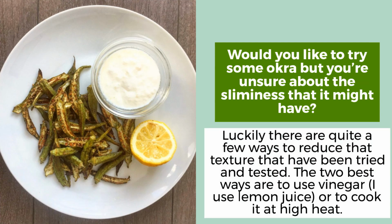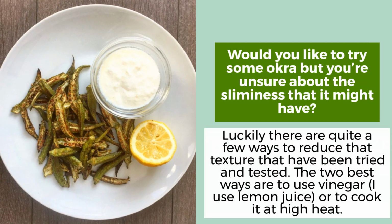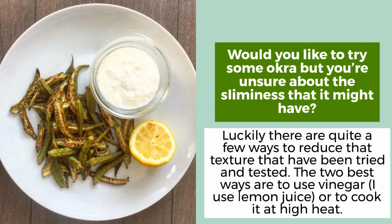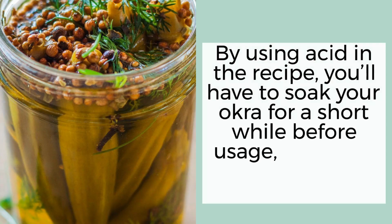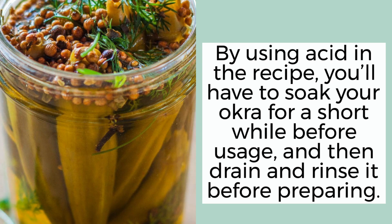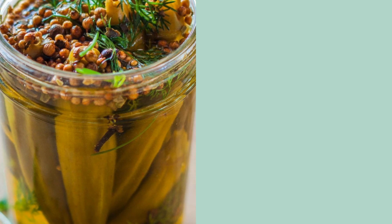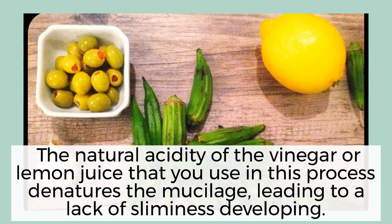Would you like to try some okra but you're unsure about the sliminess that it might have? Luckily there are quite a few ways to reduce that texture that have been tried and tested. The two best ways are to use vinegar or to cook it at high heat. By using acid in the recipe, you'll have to soak your okra for a short while before usage, and then drain and rinse it before preparing. The natural acidity of the vinegar or lemon juice that you use in this process denatures the mucilage, leading to a lack of sliminess developing.